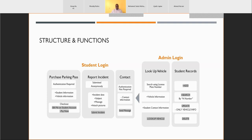As well as contact, it's just a basic contact form in case you have any issues with the portal and would like any assistance, you could reach us through this form. In terms of the admin side, the main thing you could do is add a record, search for a record, update a record, and delete it.